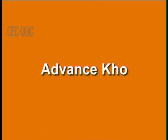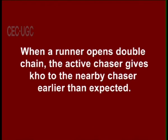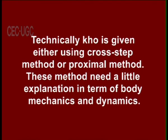Advance Kho. When a runner opens a double chain, the active chaser gives Kho to the nearby chaser earlier than expected. Technically, Kho is given either using the cross step method or the proximal method. These methods need a little explanation in terms of body mechanics and dynamics.